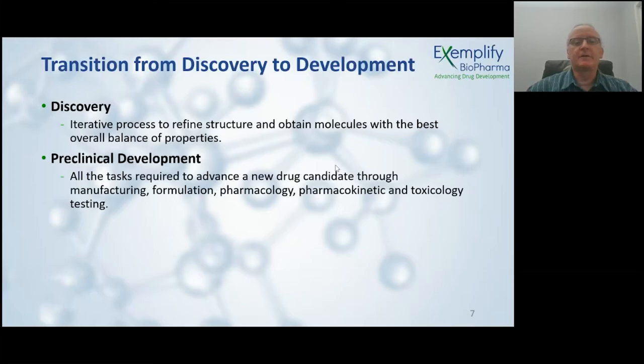In preclinical development, I guess the way I would describe it is it's everything that you need to do to convince yourself or assure yourself that you're selecting a good candidate.